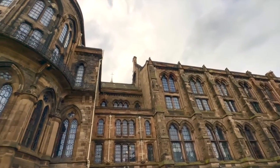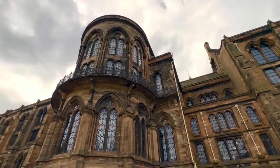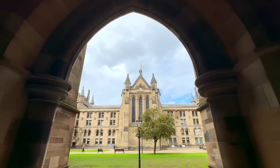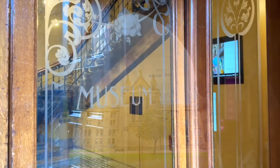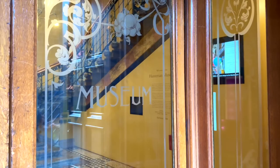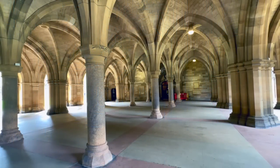The university building as it appears today dates from 1891, although Glasgow University itself is far older than that, having been founded in 1451. And the Hunterian Museum, which as mentioned earlier was established in 1807, was based at several other sites before finally moving here in the late 19th century.